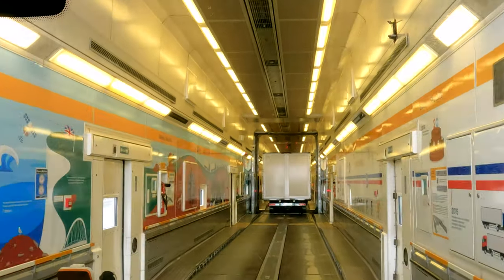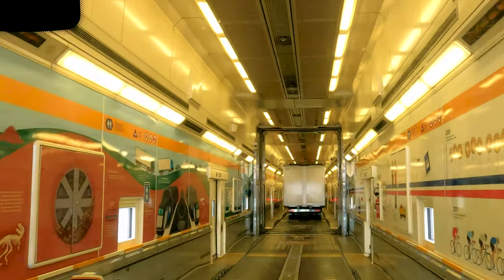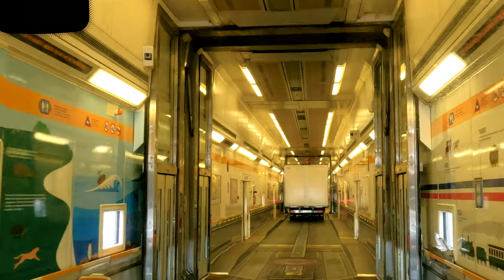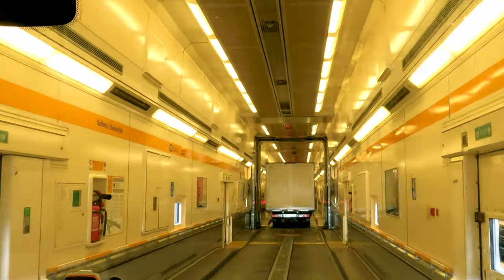Right, this is the tunnel. Not the tunnel, this is the train. And you just keep driving till somebody tells you to stop. As you can see, this is the double height section. Oops. And there's little joins.